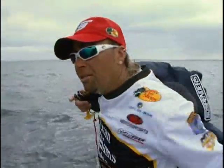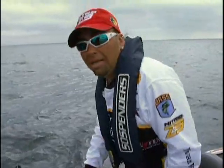On tournament days, it's all about time. We only got about 8 hours on the day, so we have to maximize our time. And with the new Nitro Z-9, it takes that whole weather situation out of the picture. I'm gonna get there safely, I'm gonna get there dry, and I'm gonna get there quickly, a lot quicker than everybody else will.